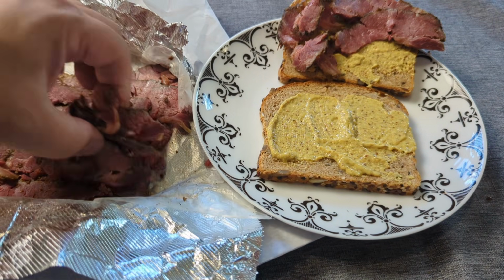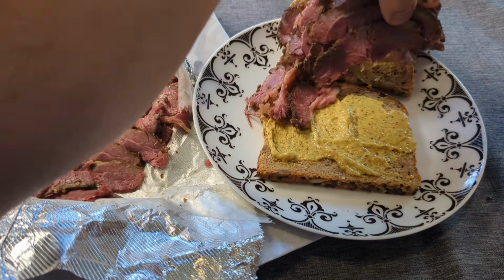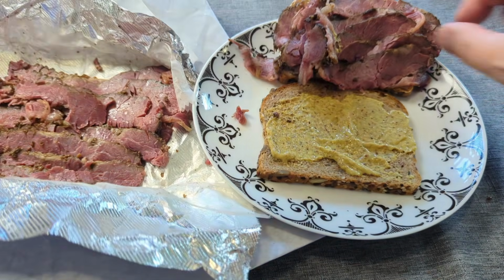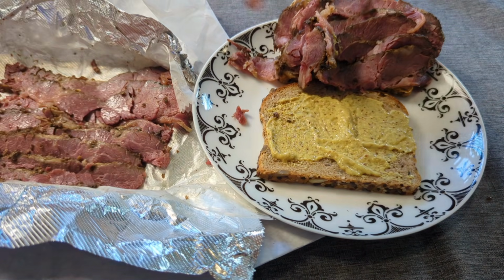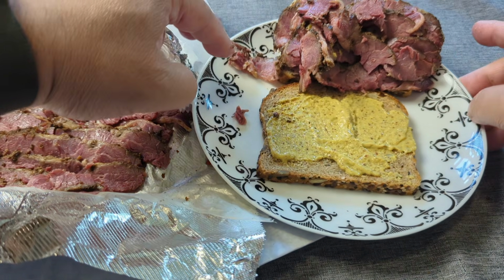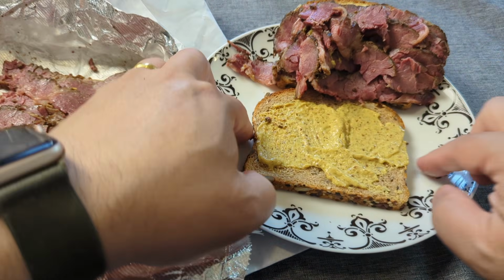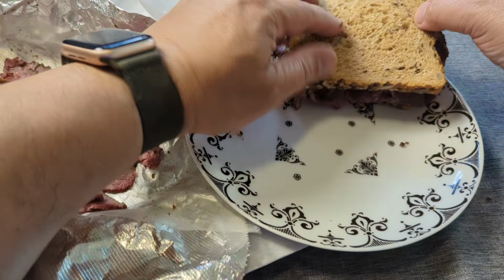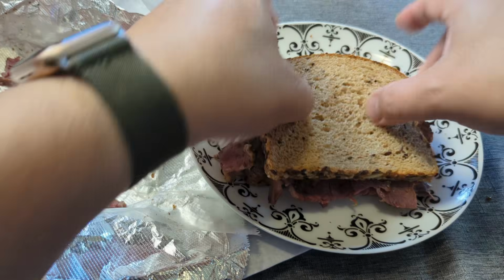So we'll just take some of that and just pile it onto our sandwich. And let's put a little more. It's still a bit warm. And you can see there's some of that greasiness to it. You know, after all, pastrami is made of beef. And let's put this together.